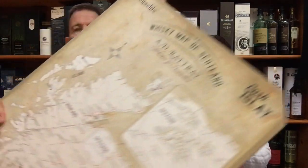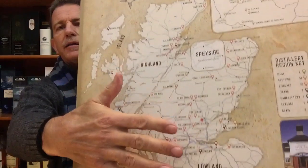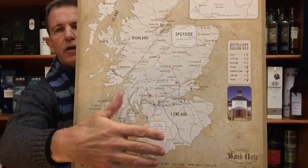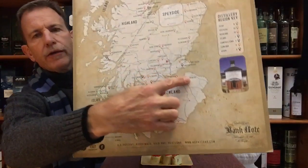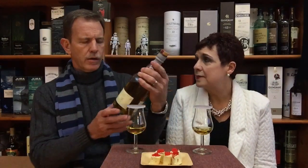But I'm going to block out everything now and show you Highlands and the Lowlands of Scotland, and it is situated right there in the Lowlands, the Glenkinchie Distillery, very close to Edinburgh, which makes it a very popular tourist destination. Apparently about 40,000 visitors every year visiting the Glenkinchie Distillery. So 12-year-old single malt, one of Diageo's 6 Classic Malts. And it's got an ABV of 43%.